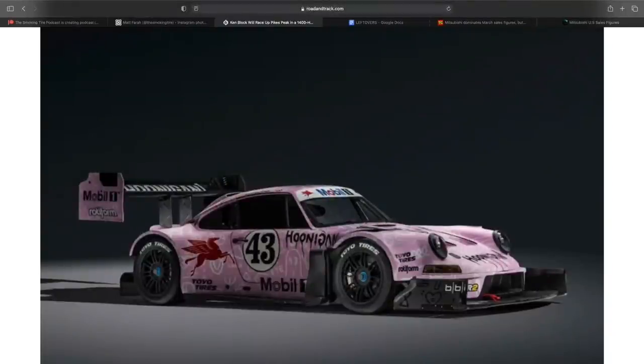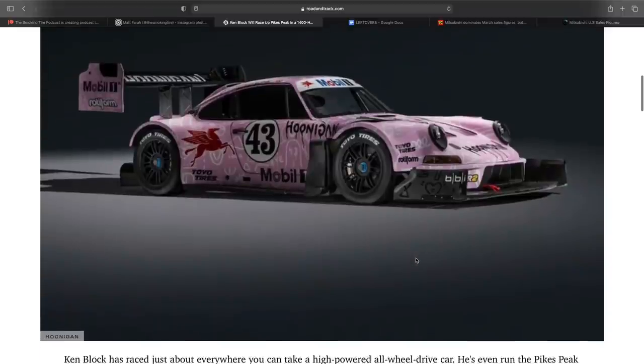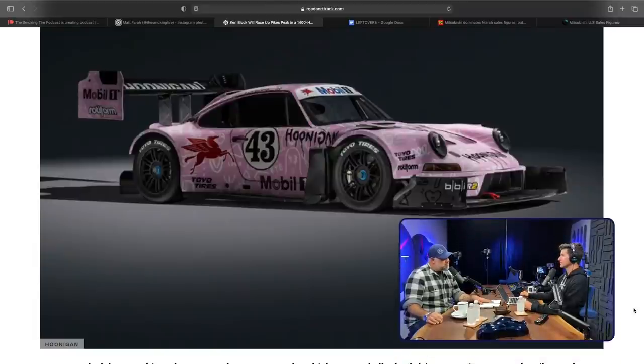Right. Studio downtown, Ken and the Hoonigan team revealed their new car for Pikes Peak. It's called the Hoona Pegasus. And I love these guys. Love Ken, love Brian, love all the guys who work for them.